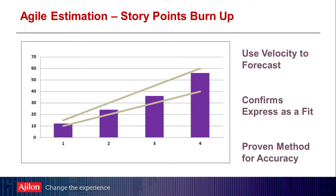During Express, we've also been showcasing some Agile estimation techniques. This is really helpful early on to confirm Express is a fit for the project. It's also a proven method for accurate estimation. So this gives enterprise a great taste of how this works, perhaps how it would work on a full-scale Scrum project. So this is actually a chart that we've used for one of our Express projects.